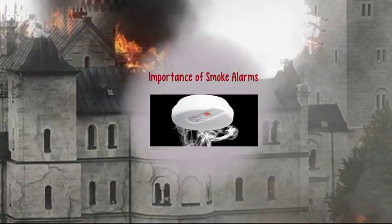Importance of smoke alarms. Numerous reports show that fire fatalities have decreased in all major occupancy classifications. According to a 2011 NFPA report, home fatalities in the USA have decreased from 6,015 in 1978 to 2,644 in 2010, which represents an overall reduction of 44% in 32 years.